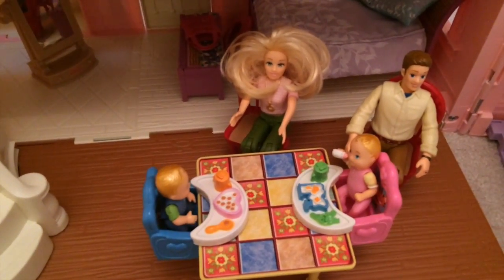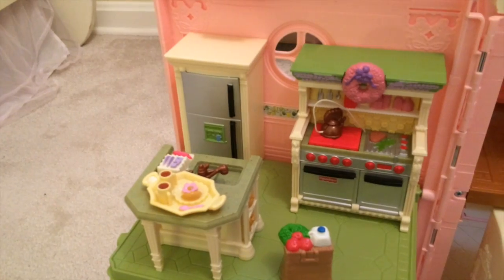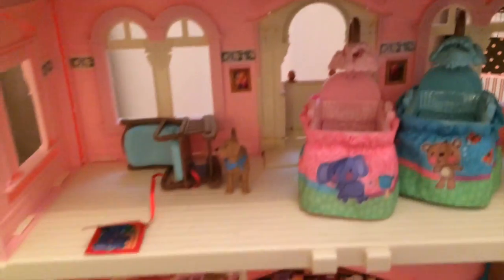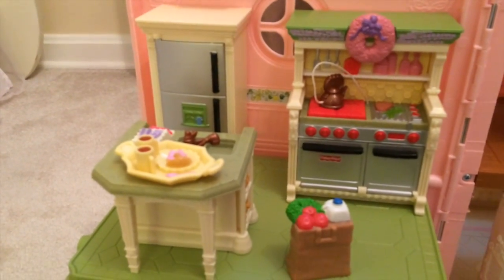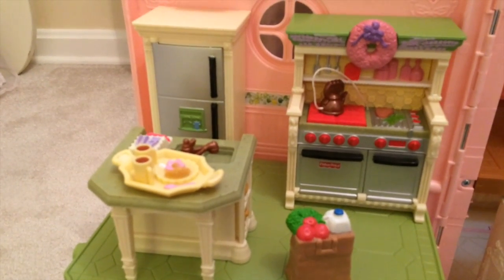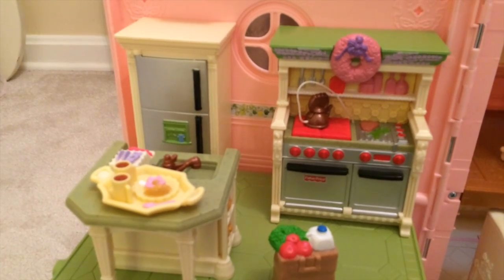But again, that's all that comes with this dollhouse. Everything else we did purchase. And again, as I mentioned, this is the furniture we purchased that was initially intended to go with this house. So, for example, this is the older style kitchen that is still available for sale. However, there is a newer style kitchen that is, I think, intended for the new Loving Family dollhouse.